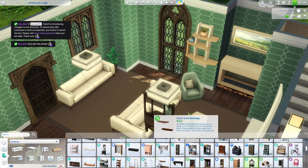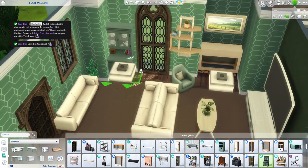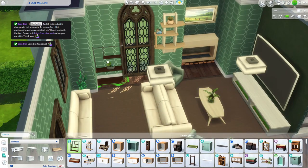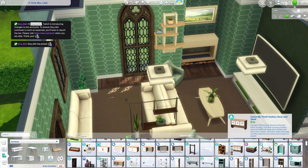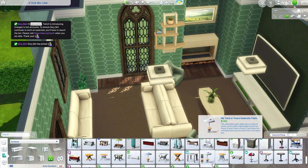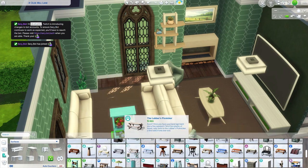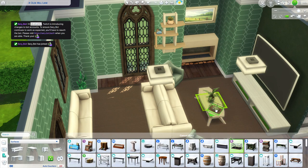Vanity table? No. Cabinet for days hutch? Yeah. I love this shelf, but it's probably just a little bit too big for that area. There's really nothing. Is there anything in this section? Maybe. I always forget about that section. Maybe we can put that there.